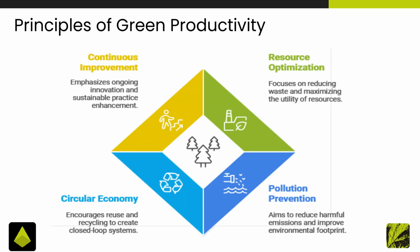Let's delve into the core principles of green productivity, starting with continuous improvement. This is all about ongoing innovation and the adoption of sustainable practices to ensure perpetual growth and development. Next, resource optimization focuses on reducing waste while maximizing the utility of resources, ensuring every bit is used effectively. The circular economy principle encourages reuse and recycling, aiming to create closed-loop systems that minimize resource input and waste. Finally, pollution prevention targets reducing harmful emissions and improving the overall environmental footprint. By emphasizing these principles, we're setting the stage for a more sustainable future. Let's explore how these are put into practice.